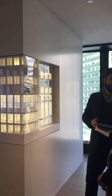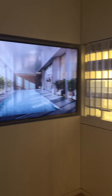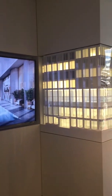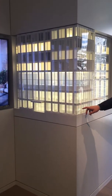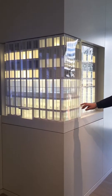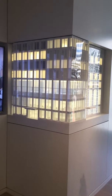Interior design will be by Joseph Dirand, a famous French interior designer known for his very minimal style. I have some renderings over there which I can show you once we're done. On the ground floor, you'll have an all-day eatery, more casual dining, and then on the second floor, Joel Robuchon is doing a fine dining restaurant. It'll be about, I think, 100 seats.